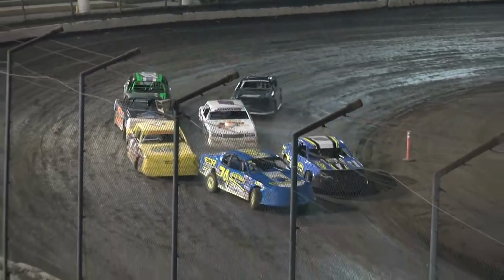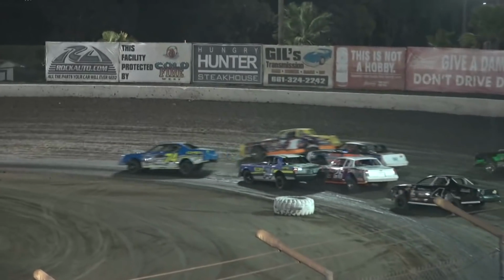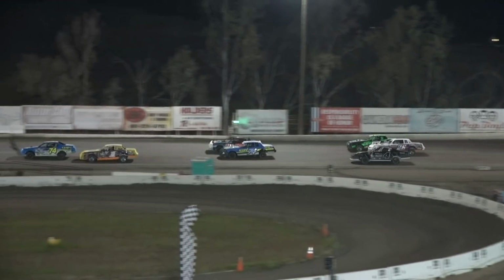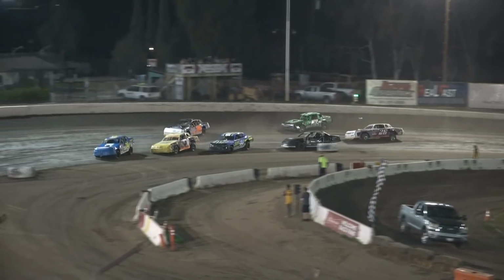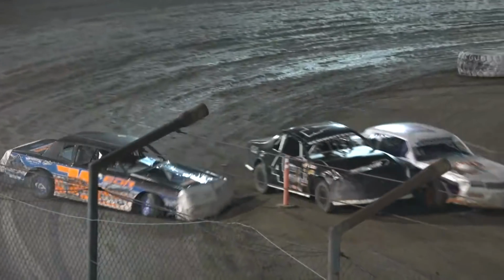Here we go, back for the restart. Oh! We can do 3 wide. Can we do 4? Oh, that's not gonna work. Nicholas Johnson looking to the inside of Wayne Dodson. This is for the lead. Wayne's gonna keep it. Pinch down low, and around goes Scott. And now we're stacking him up.